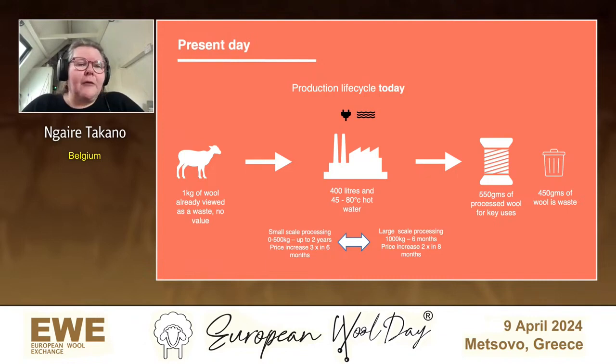For small processing here in Belgium at the moment, it is taking up to 2 years. By the time you take your wool to a mini mill or a spinning mill, you are going to end up waiting 2 years for your wool to come back to you, which, if you are a crafter, you want a lot quicker. With large-scale processing, it is much quicker, but then you have large quantities of anything over 800 to 1,000 kilos. Both of these have had huge price increases in the last 3 to 6 months, and also in the last couple of years, due to the changes in energy and water usage.